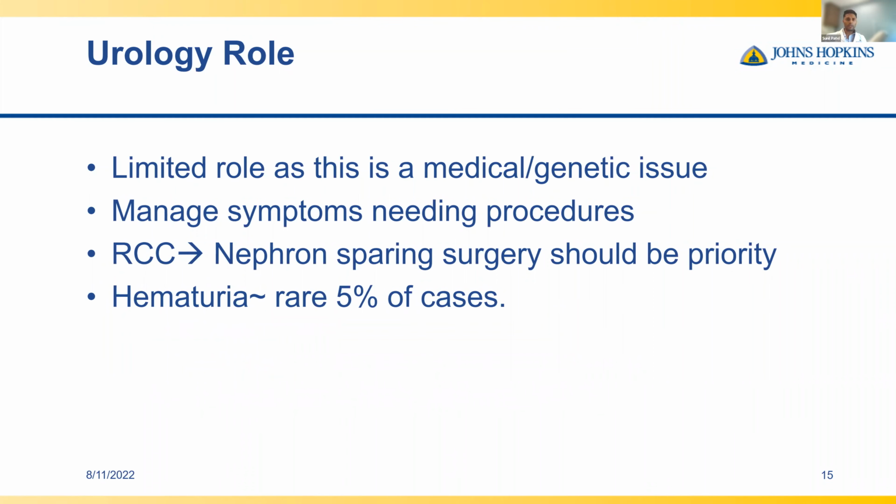And really talking about our role, which I've alluded to in the four major states. Again, we do have a very limited role. However, we do have a role as almost the guardians of the kidney. This is a medical genetic issue, and so therefore we are limited in our role. And this is something that's not curable. I'm going to go over a new medication that was approved in Europe, but it's one of those disease states that's really difficult to manage. And you really want to manage the symptoms needing procedures.